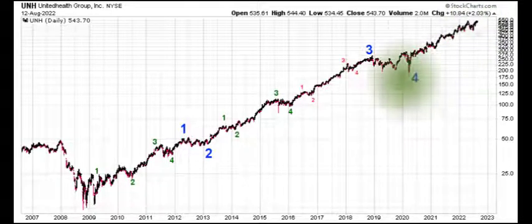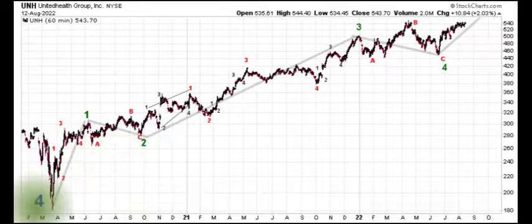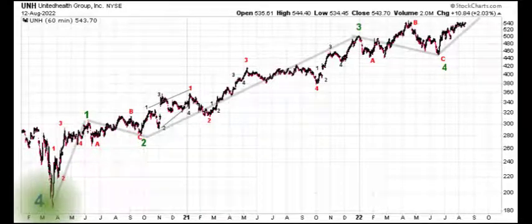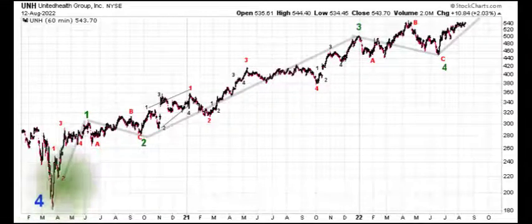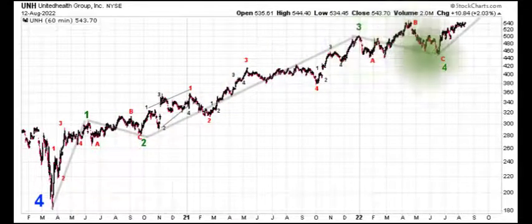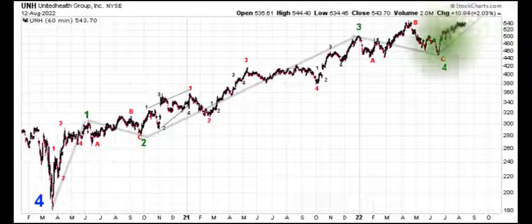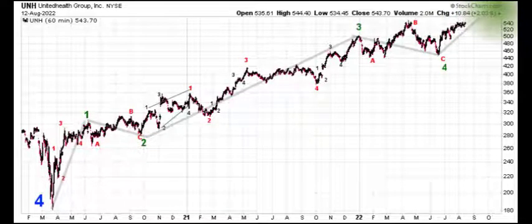So now let's go ahead and zoom in on this action off the 2020 low to see what we can find here. And when we do that, we can find a move that also looks like it could be a completing 5-wave move. We got a 5-wave move for wave 1, 3-wave pullback for wave 2, 5-wave move for wave 3, 3-wave pullback for wave 4, and what appears to be the start of a 5th wave up.